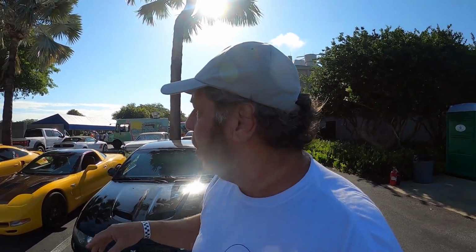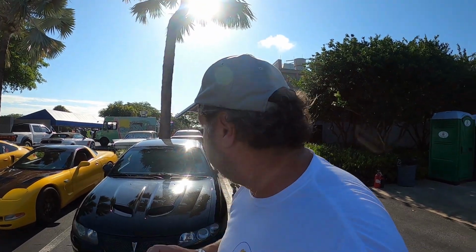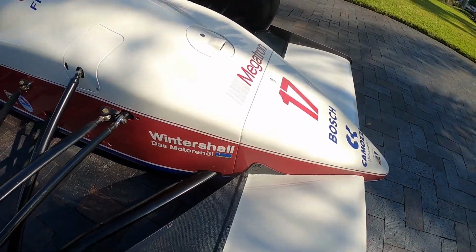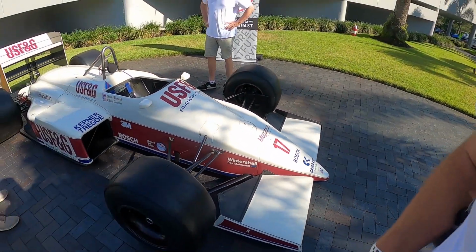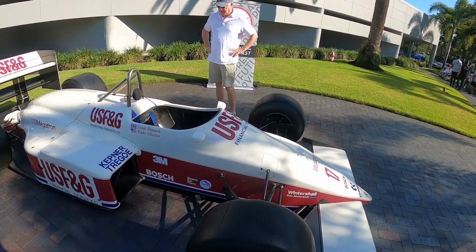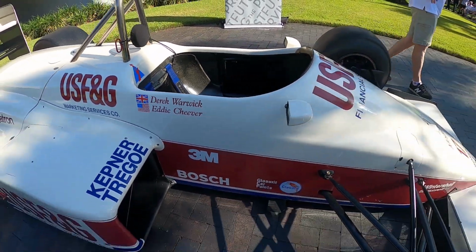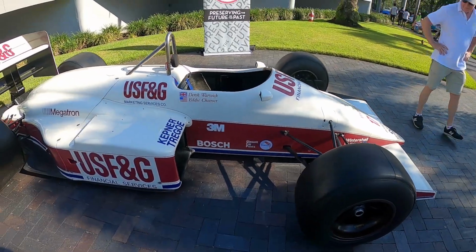Put down any of the cars that are your favorite cars. There's some really cool cars. What year is it? 1988. Arrows, an Arrows. They come in a large size?